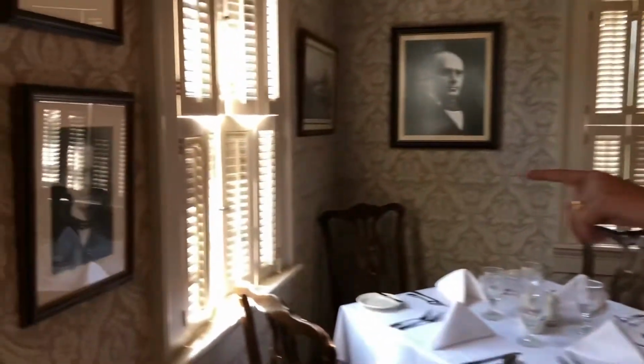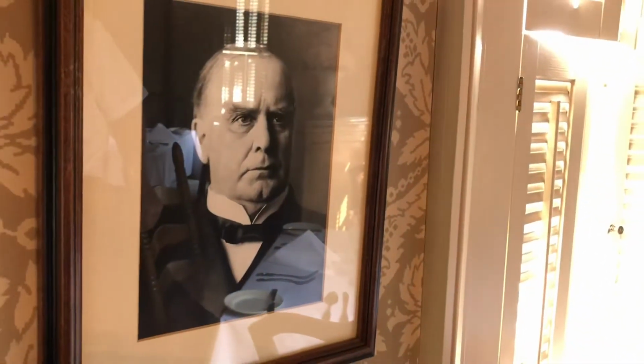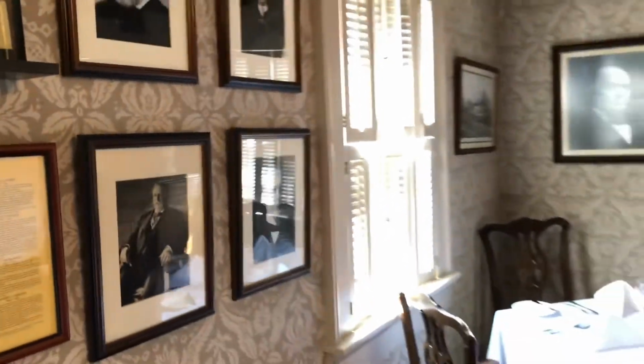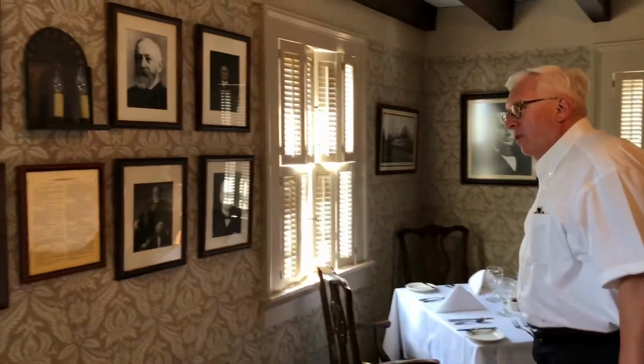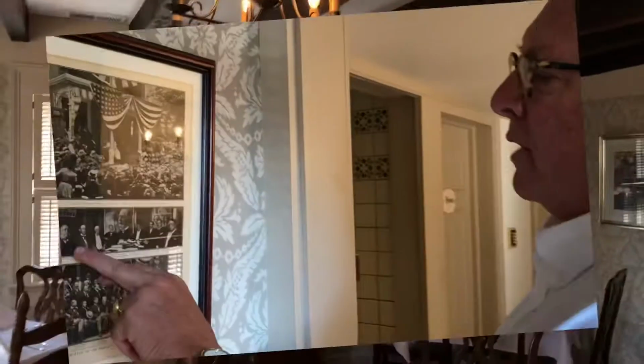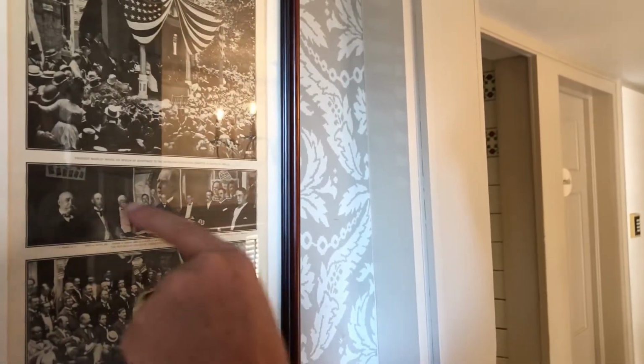And in 1896, he was the Republican National Chairman that elected William McKinley as president. McKinley is featured right here in this lower right-hand photo. And these are all of Ohio's presidents. Ohio had more presidents than any other state except Virginia. And so we've sort of commemorated this room after the famous Hannah family. All the political bosses back in the day, and that's Mark Hannah sitting at the head of the table.